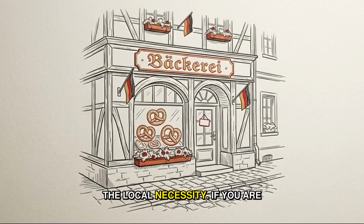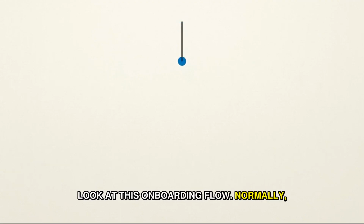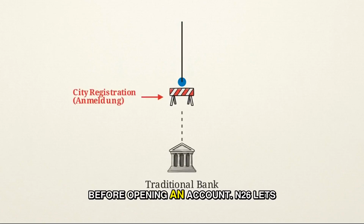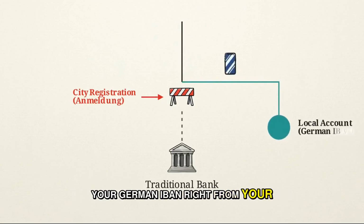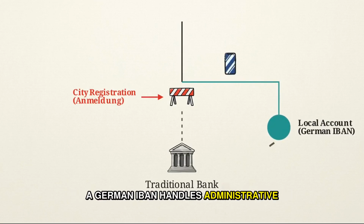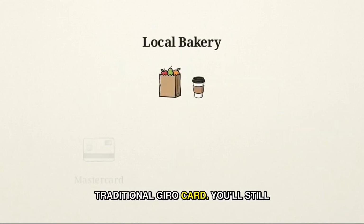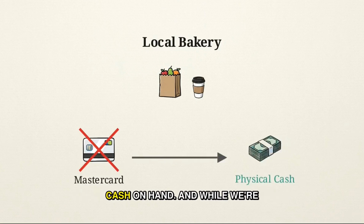This brings us to the local necessity. If you are studying in Germany, N26 serves as a prime example of a local bank that removes early administrative hurdles. Look at this onboarding flow. Normally, German banks require a local city registration, known as Anmeldung, before opening an account. N26 lets you bypass that requirement and receive your German IBAN right from your phone. A German IBAN handles administrative basics like rent or phone contracts without cross-border friction. However, N26 doesn't provide a traditional Giro card. You'll still encounter local bakeries that reject MasterCard, meaning you need physical cash on hand.